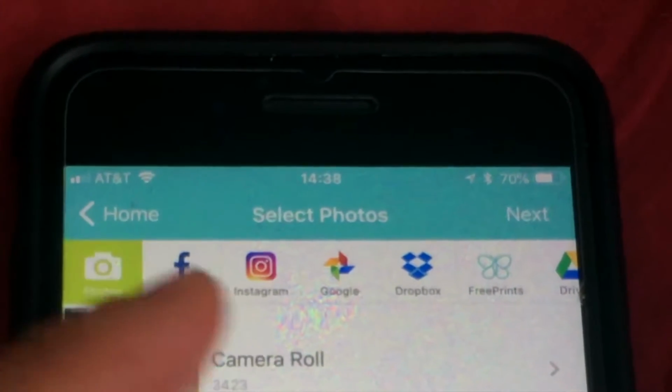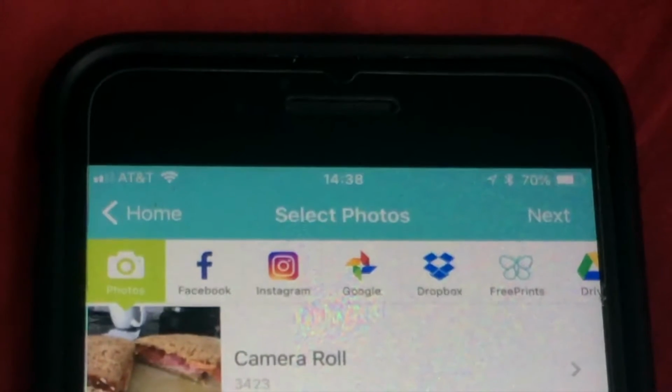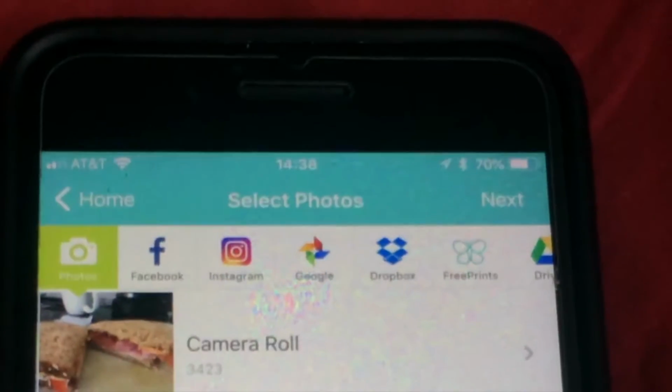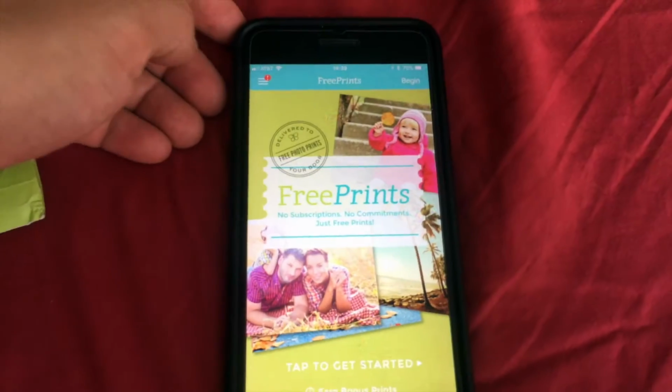You just click into wherever you're going to pull from and then just start choosing the pictures you want, up to 85. You can add more, but then they're charging you more. But if you just want the free ones like I do, then I just do 85 and then you click send and then they'll be on their way.